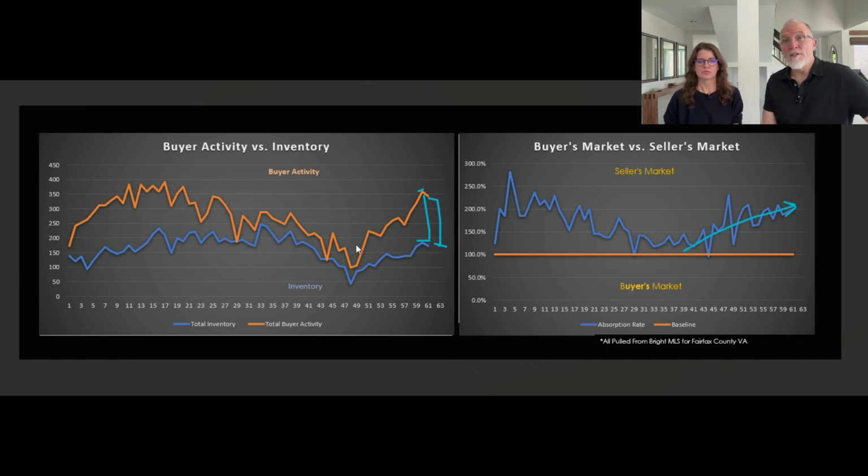We will be going into the end of the spring market and into the summer here soon, which should put us into this area like here. So we should start seeing ourselves going like this. Which means more competition, more competitive offers, more bidding wars. Sellers, you're going to have more competition against your property, so you are going to have it priced appropriately. But if you do price it appropriately, you're going to have a lot of buyers coming to it, and it's going to bid up.